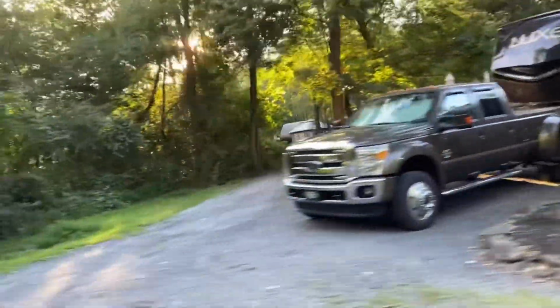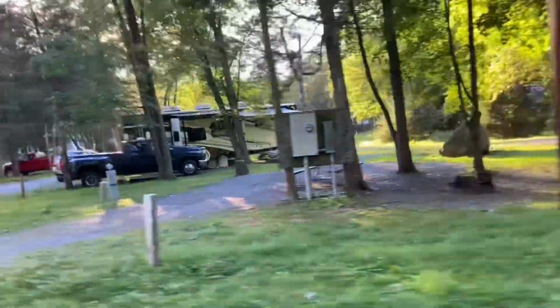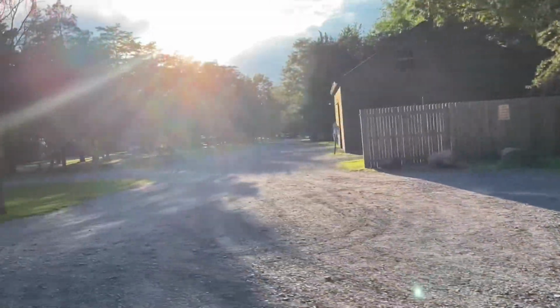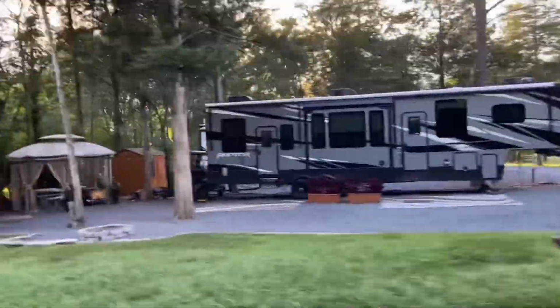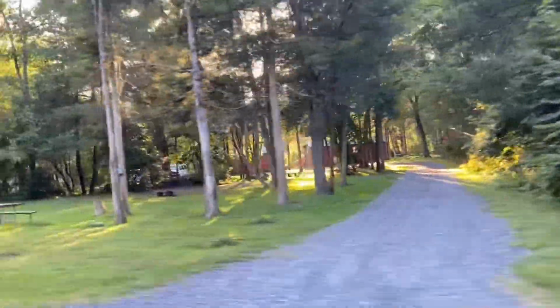And they also have cabins, cottages, and lofts. So if you don't have a rig, that's quite fine. You still can camp. And we've also seen some tents there too. So as we're driving along, look to see if you can find any tents in the scenery there.